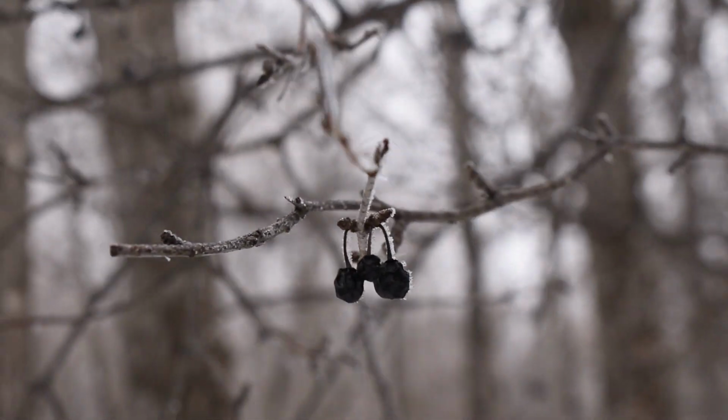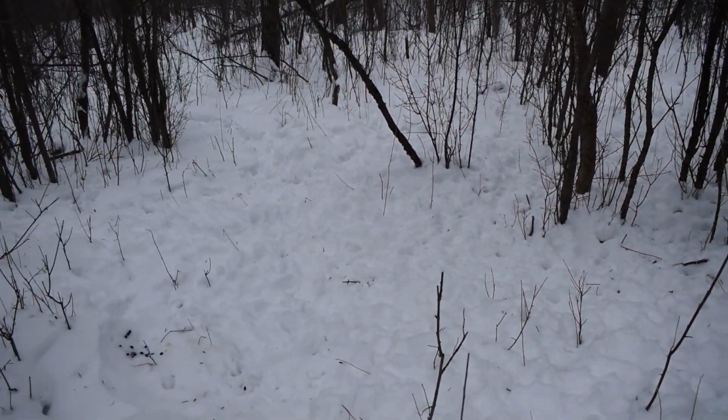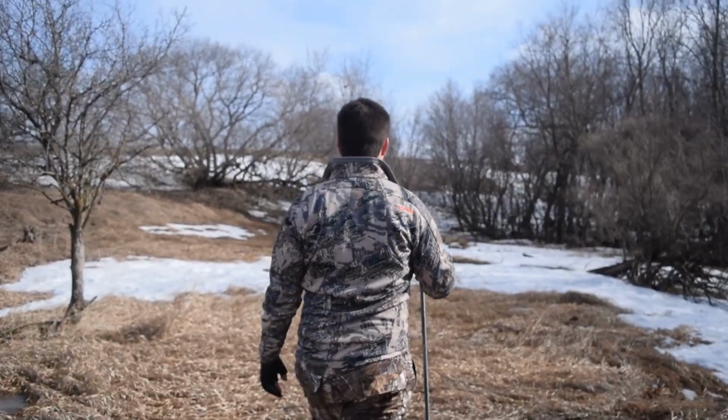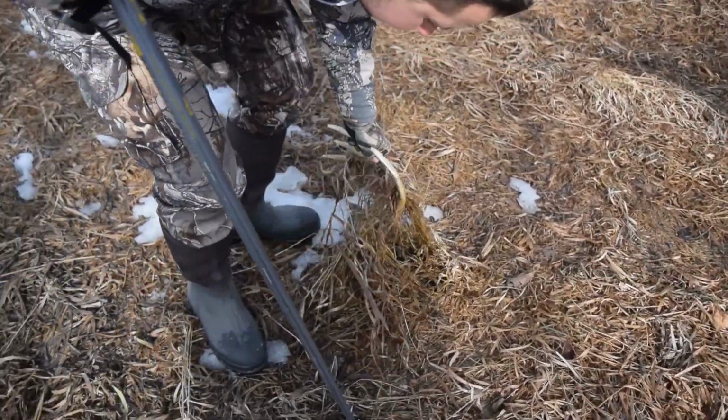Buckthorn has been a big topic with me lately that I've learned about in the last few years, because not only is it thick and provides bedding, but it doubles up as a food source. There are these little black, kind of bluish berries, and deer eat those. And where deer eat buckthorn, where they pee, it's blue. A lot of people wonder what the blue on the ground is. Well, it's actually deer pee, which you can see in the snow. When it's snow, you can see the color, and that's from buckthorn.